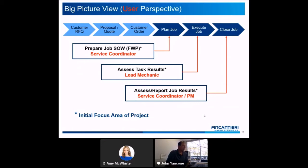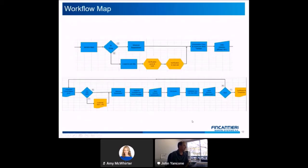But for the purpose of this development project, we figured we would first focus in on the back end half of the business, which is executing a service job, from planning that job to executing that job and then closing it out. And that would involve primarily our service department, service coordinators, the mechanics doing the work, and program management. So that's how we pieced out the program in terms of development.